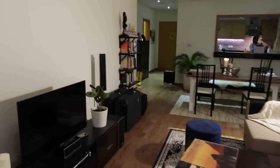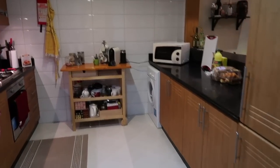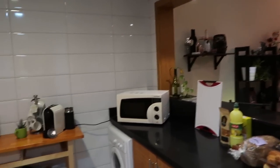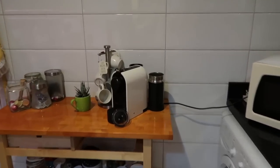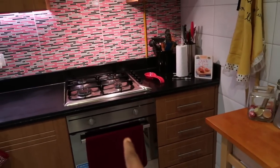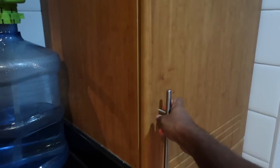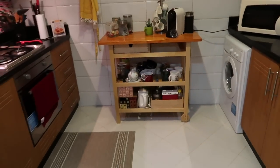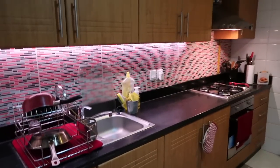Next up, kitchen. And this is the kitchen. Nothing fancy. We just went grocery shopping actually. So there's our coffee machine. The washing machine, the stove and hob thing, and the fridge. It's one of these type of fridges. Yeah, she opened it, everything's inside. Actually comes standard with the apartment. So it's like semi-furnished, I think it's called. Yeah. So that's our kitchen.